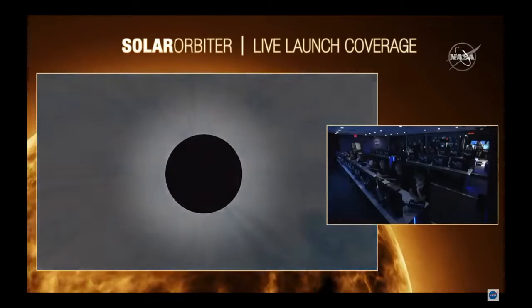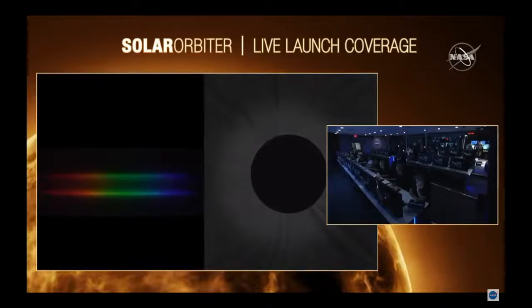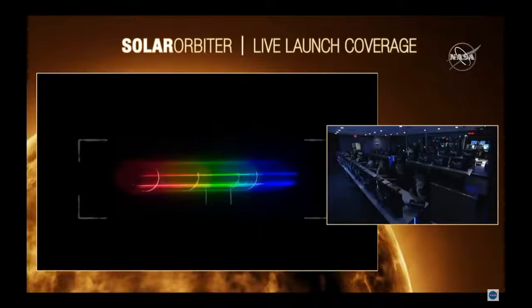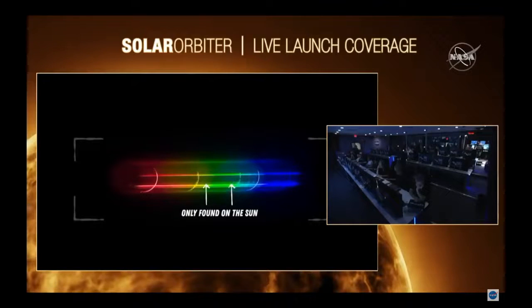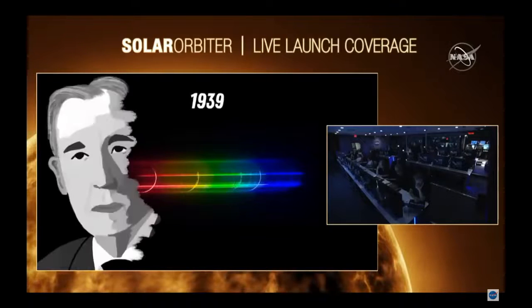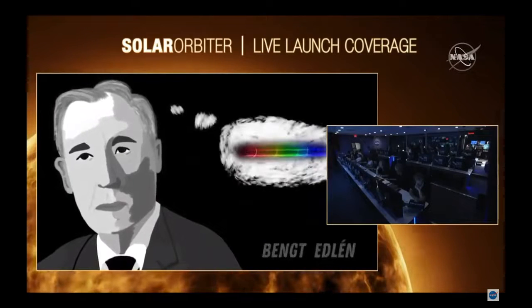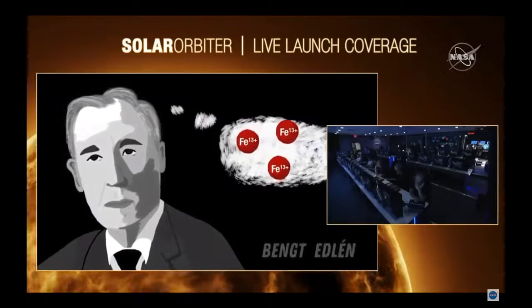As the sun's light disappeared, the pattern of wavelengths changed. They saw something they had never seen before: a bright green line that did not relate to any element found on Earth. For a short while, scientists named it coronium. It wasn't until 70 years later that a Swedish scientist discovered that these lines were the result of elements such as iron being stripped of its electrons.